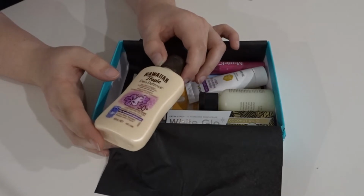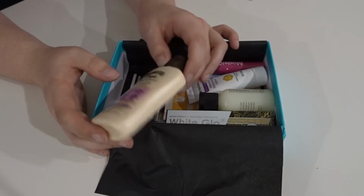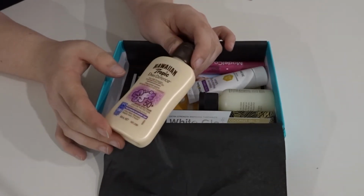Arguably the most important step in your routine, the sunscreen will ensure your skin is protected from damaging UVA and UVB rays. Bonus, the protective anti-pollution layer helps prevent premature skin aging from the sun and pollution. Available in body lotion 180 ml and face lotion 100 ml. So this is a 60 ml sample, but the full size is $17.49 from Woolworths and Priceline.